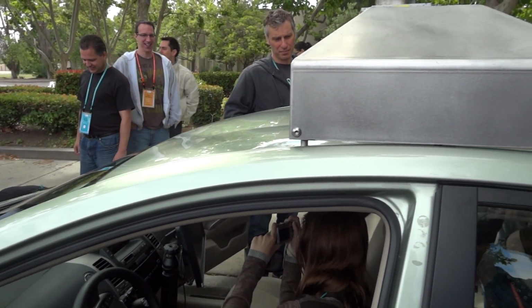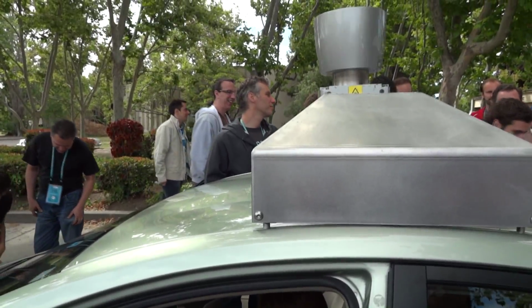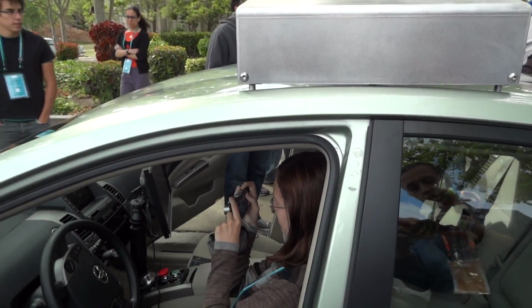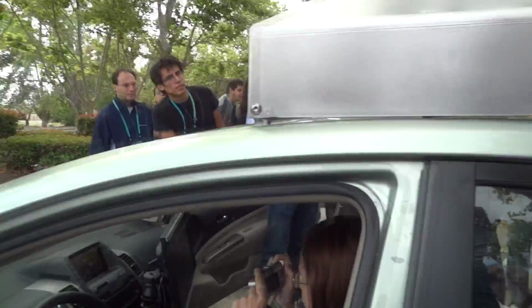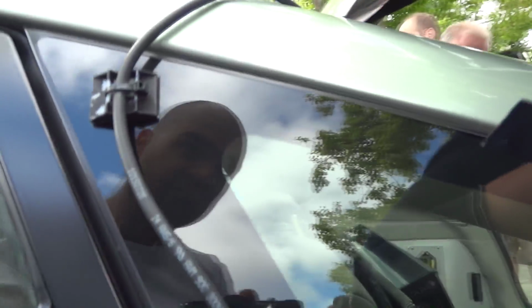So this laser data comes in a 360 degree view of everything and how far away it is. And if you look on the screen, you get a chance, you can see this car is surrounded by people. You see the eye underneath because of the flicker, the flash, the screen.